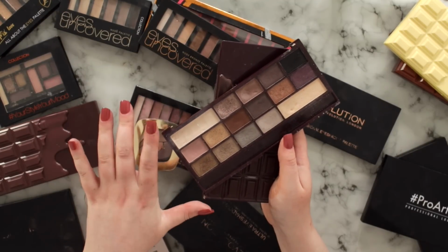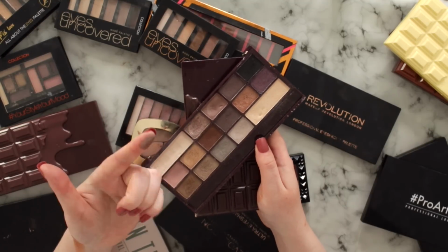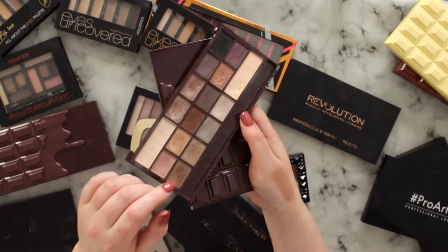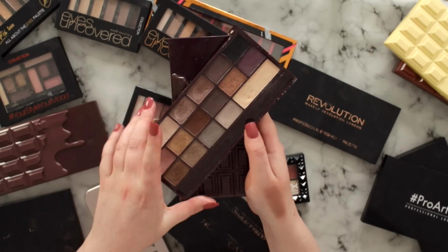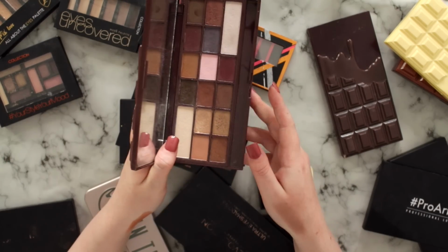I love this in the winter especially, and that shade there, this one is my favourite. It's so pretty. It's a kind of metallic taupe and it looks really nice with the matte shade next to it in the crease. Really beautiful, some gorgeous shades in here. And I also have this one. This is I Heart Chocolate. This is another really beautiful one.